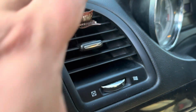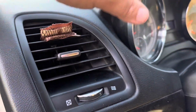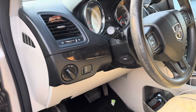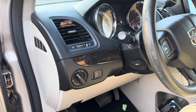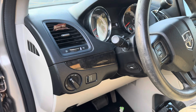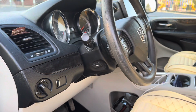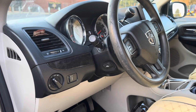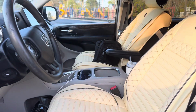I'm probably going to end up taking these vents out. You can kind of see up in here, you can see some of the dust. 182,000 miles. Like I said, it's got a check engine light on. But it's also got a tire pressure light on. It's got one tire sensor that's bad. It's got power pedals, steering wheel audio controls, cruise, power everything, power lift gates, all the power doors, all that minivan stuff.